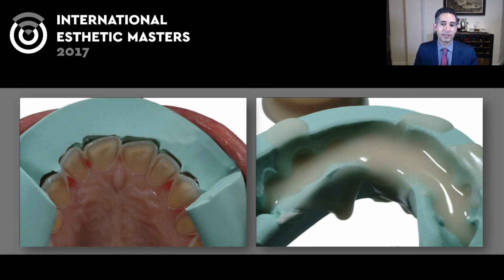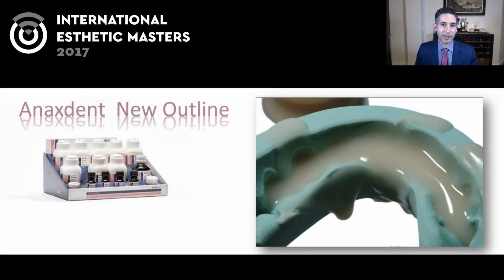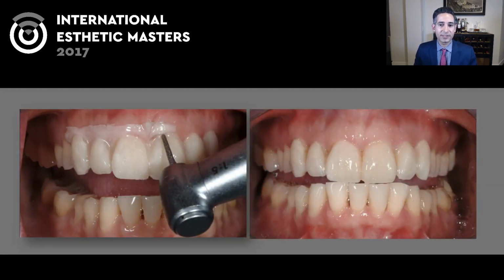So we take this acrylic, and I'm using New Outline, which is a beautiful acrylic system by Michel Monnier, and it has just the most amazing aesthetics. It can look amazing. It's highly polishable. You have a lot of different shades, and I think it looks the best. It's also among the most durable temporary materials because it's a PMMA. So we do this, we place it in, and we can either get no excess or very little excess.